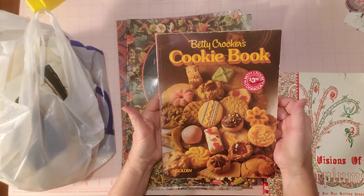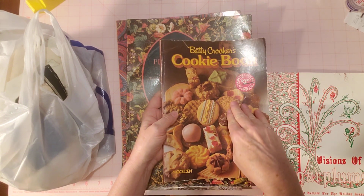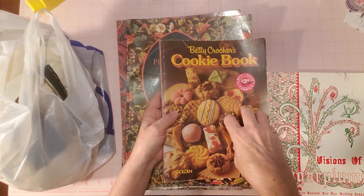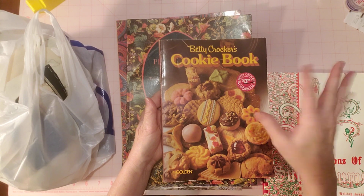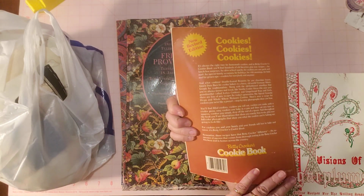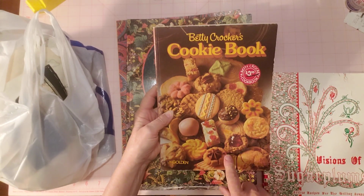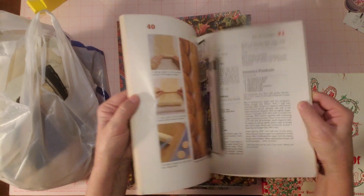Betty Crocker's Cookie Book. I just love the cover. I love the cover of dessert cookbooks and booklets and anything like that. Jello. And this is a cookie cookbook. Betty Crocker usually has some cute cookbooks. This is a bigger one. As you can see, it's kind of big, but let's see what's in here.